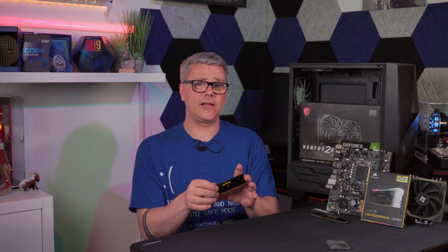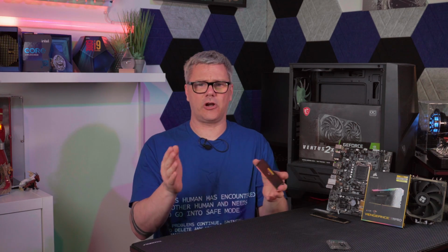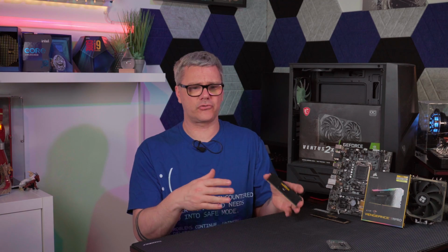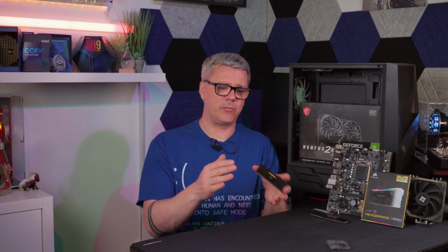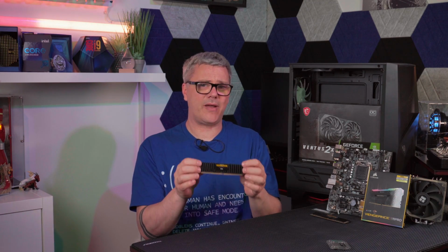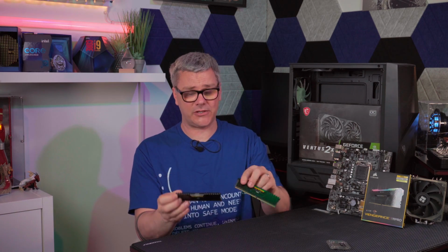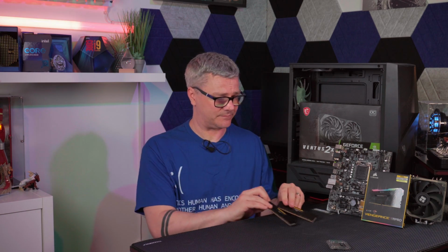I got this from my local computer exchange, which is kind of a second-hand shop here in the UK, where you can trade in parts for money, and then they put those parts on for sale. And these were £11 each, so it's £22 for the pair. And they are both a matching pair, which is really, really nice.